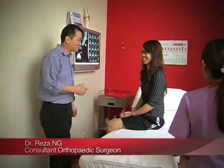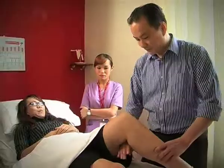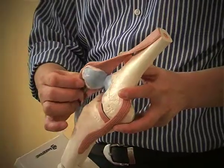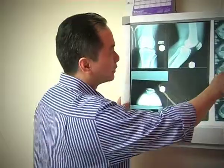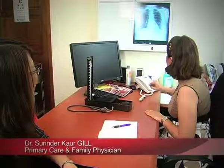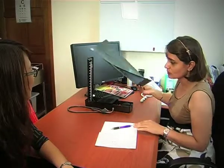If you decide to undergo stem cell therapy for articular cartilage regeneration, our orthopedic surgeon will assess you clinically, taking into consideration your medical history. Medical examination includes X-rays and MRI scan to assess the suitability of your condition for stem cell therapy.